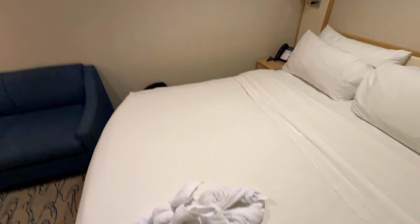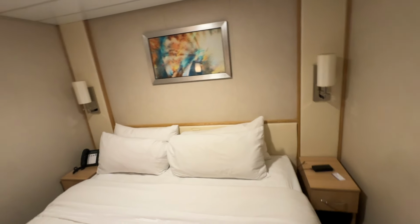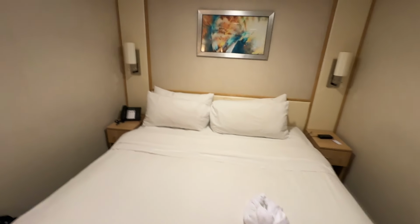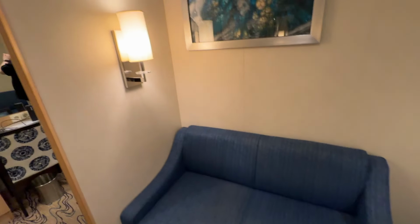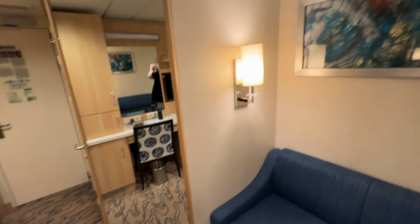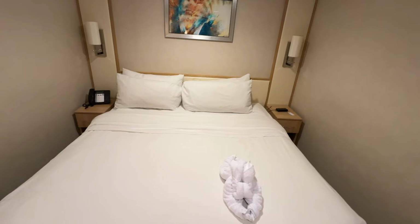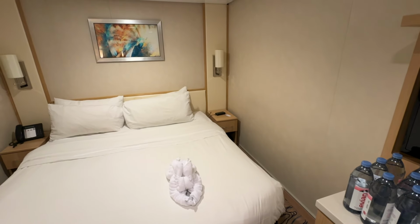And I think that about does it here. So this being an interior, there's no pretty view, no natural light. And I wasn't sure how to feel about that, to be honest. So I kind of intentionally waited to book an interior until I had a shorter cruise. I think we covered everything though. Oh yeah, so I was saying I waited until a shorter cruise, and that's what this is. This is a 4-night sailing out of Cape Liberty, New Jersey.